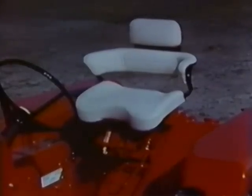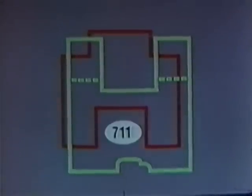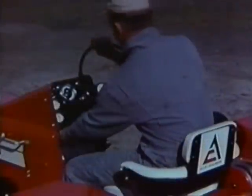And speaking of room, I looked at the platform areas of various tractors and came up with some pretty interesting figures. The first one I looked at had 501 square inches of platform area. The next one had 711 square inches. But the 190 topped them all with 1,224 square inches of space. Really room to pace the deck. And on a deck like this, you're really in full command.